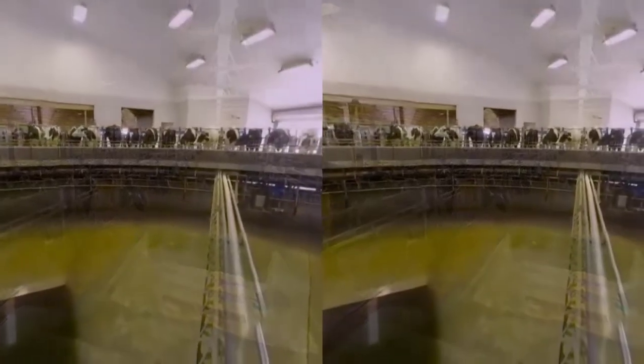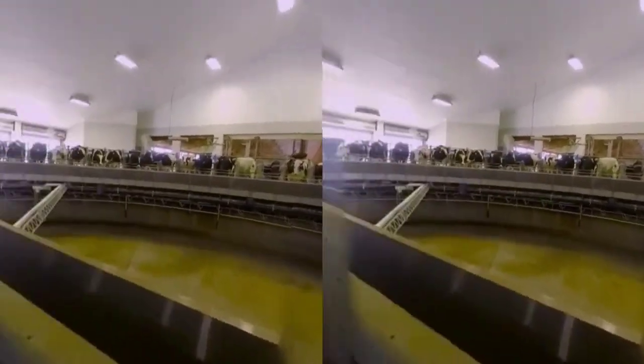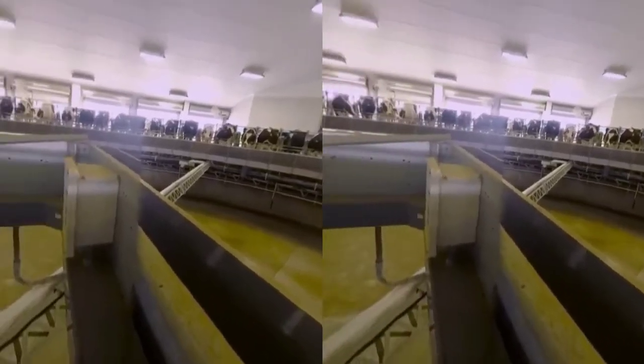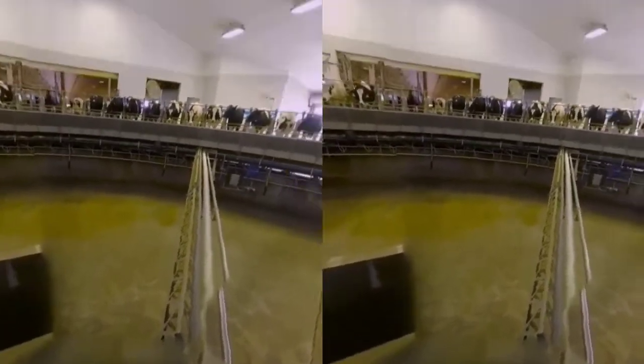Some high-tech farms use rotary stations to milk their cows. One trip around completes their milking cycle. If you look closely, you will see the heifers entering and exiting the rotary station.